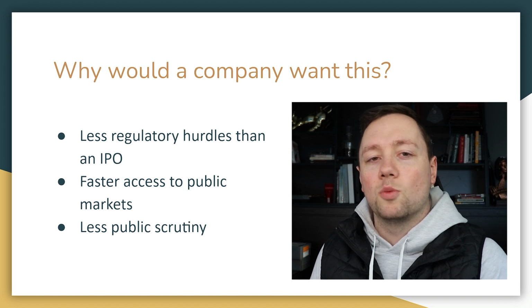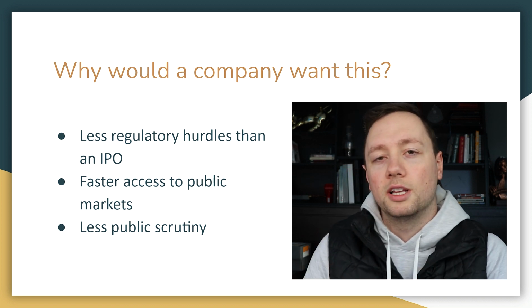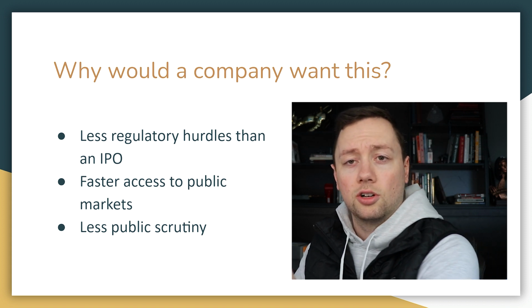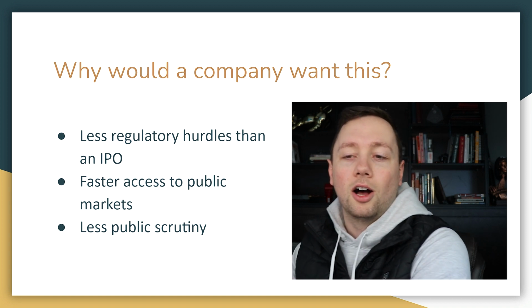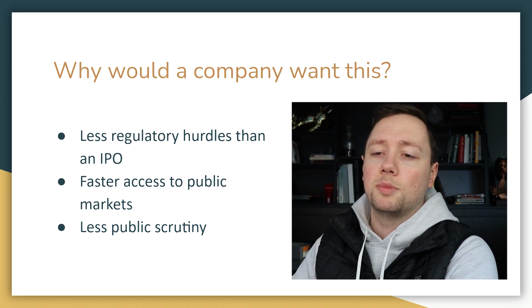Now, why would a company want to go through the process of taking an investment from a SPAC? Well, number one is that if they know they're going to go public eventually, this could be a really easy, streamlined, cost-efficient way to do it a little bit early on. There's less regulatory hurdles than a traditional IPO, and it's way faster to do, which means you can raise that money a little bit quicker and you can start to spend it a little bit quicker and generate a return. So if you're really confident in your business, this could be a great opportunity.